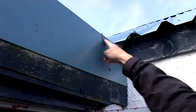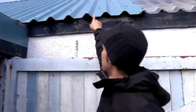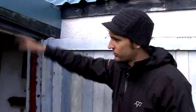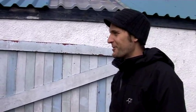But we've had a look at this lead flashing that they've used, which extends all the way across and seems to have been lapped underneath this one and come down far enough over this roof. So we, and Joe particularly, don't think it's going to be a problem. So I think we've given her a bit of peace of mind about that, which is quite cool.